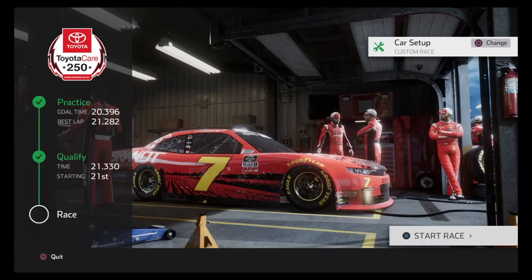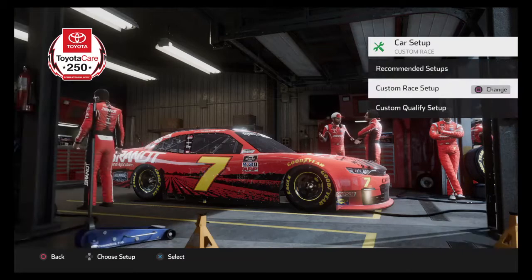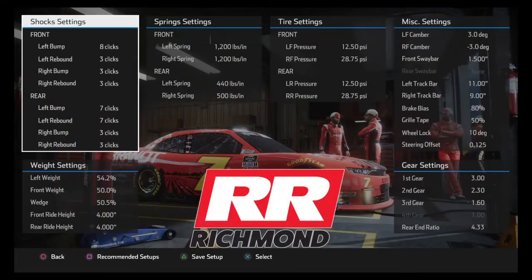Yo, what's going on, everyone, and welcome to another installment of the Xfinity 25 Track Championship Mode here for the Toyota Care 250 at Richmond International Speedway. We are going 250 laps today, and I think we are just looking to get out of here. This is one of the worst tracks to race on in terms of single player because the AI are just so damn unbeatable.